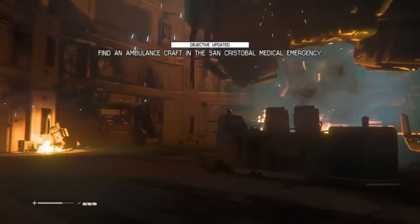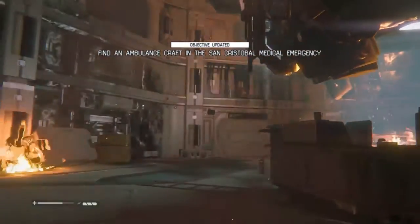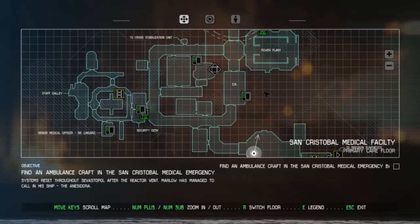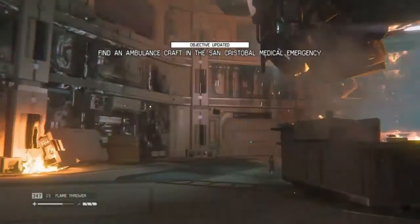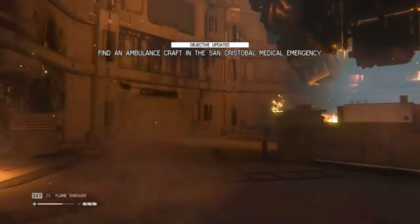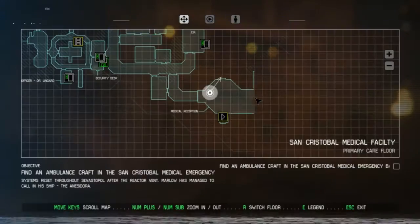What an arsehole. Okay, but still, I mean, we can't really blame him for trying to get the hell out of it. Now, the medical bay... God, just looking at the map fills me with terror again. Can anyone remember which doors were closed? I mean, honestly, can anyone remember?